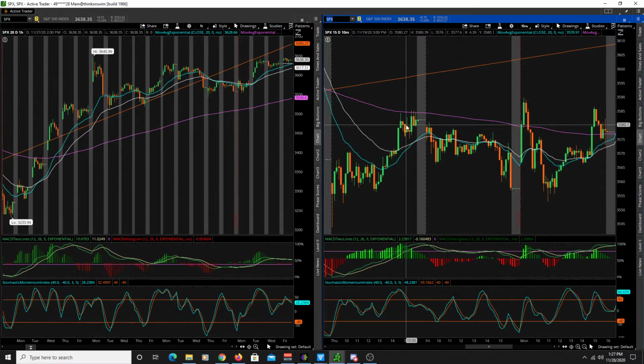SPX is staying right in this area, 35.80 to 35.60-ish. I mean, it's bouncing in between it, just like it is on the other stocks we looked at, like Disney and BA and stuff like that. So when we got to the end of the day, I grabbed the 35.85 calls at 234. 234 is right here, right there.